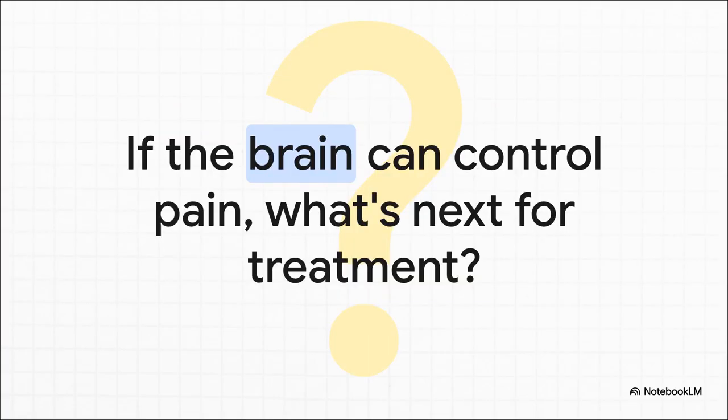And that leaves us with a really mind-bending final thought. We've seen that the brain isn't just a passive receiver of pain signals. It's the ultimate creator, interpreter, and controller of the entire experience. So if the mind has that much power, enough power to create real physical relief from a sugar pill, what kind of new doors could that open for treating and managing pain in the future? It's definitely something to think about.